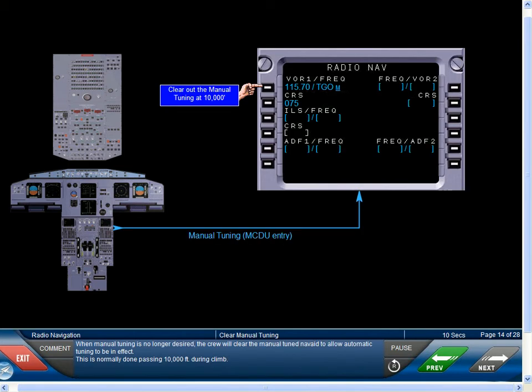When manual tuning is no longer desired, the crew will clear the manually tuned nav aid to allow automatic tuning to be in effect. This is normally done passing 10,000 feet during climb.